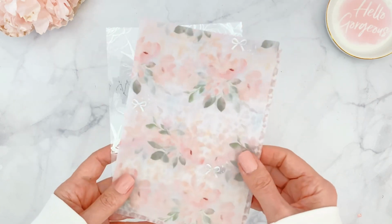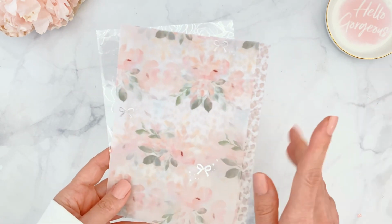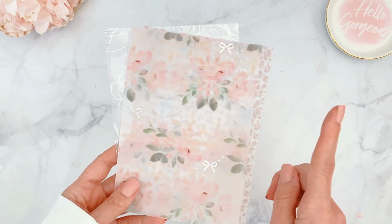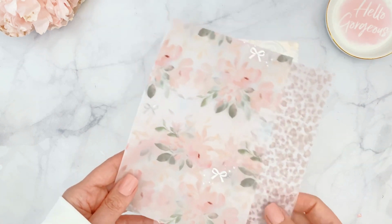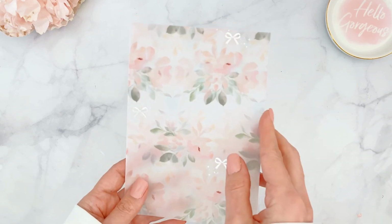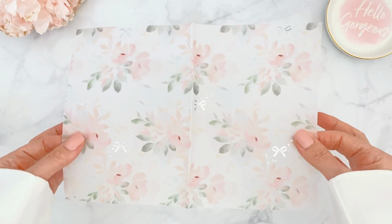So these are folded to the B6 size, which will be very useful this month, especially because we're getting a TN cover, and I can't wait to set that baby up. But let me start with the first one. So this is already folded like this.